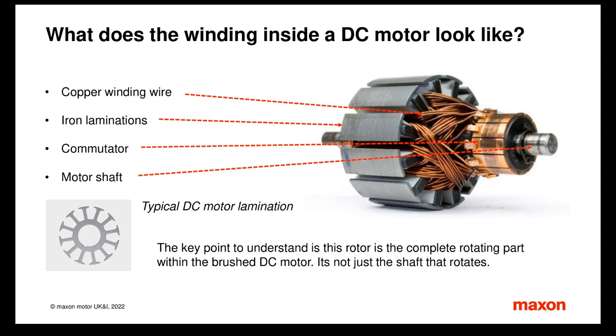The little picture you can see on the left there is what a typical motor lamination looks like. The iron laminations are made out of very thin sheets which are pressed or cut out of thin sheets and stacked on top of each other. So it's not one solid lump of iron. It's actually very thin sheets that are pressed together. And we'll come on to why that is a little bit later.